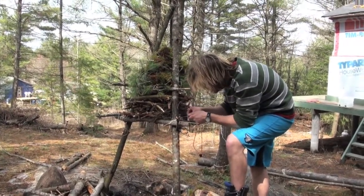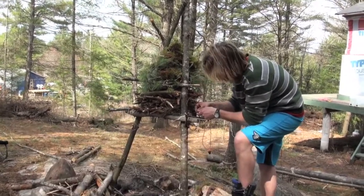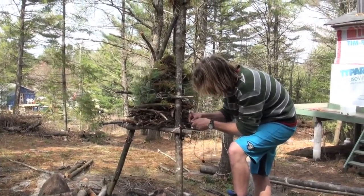All right, the plane's coming now. We got 5 minutes. Oh, then we're screwed. That's a search plane.